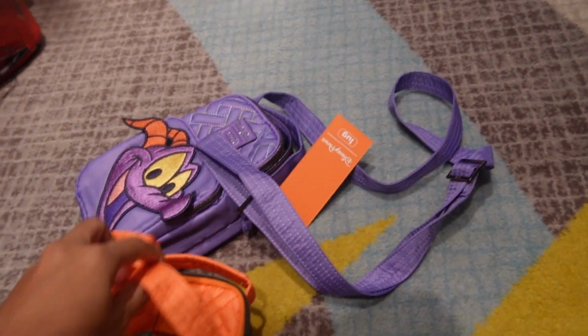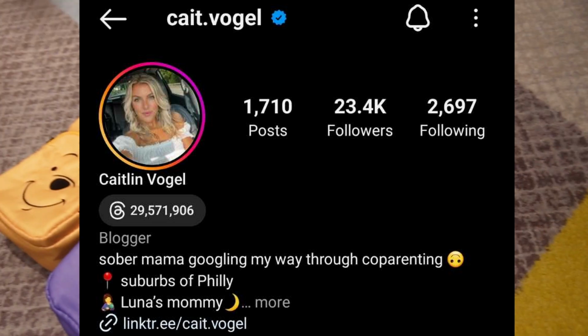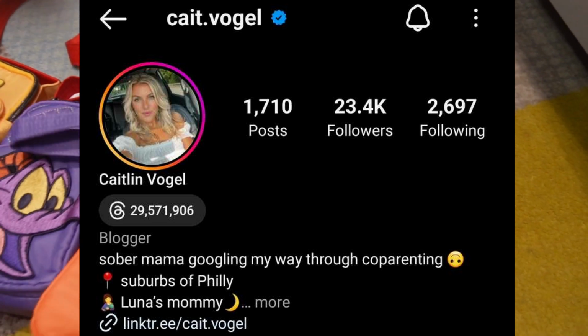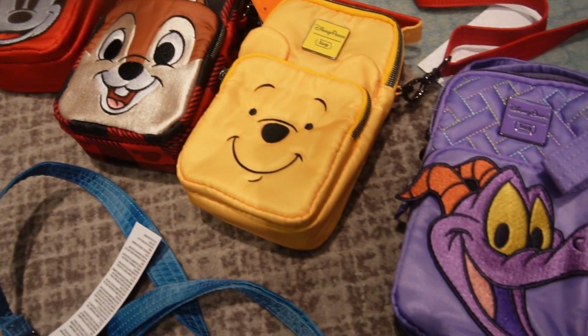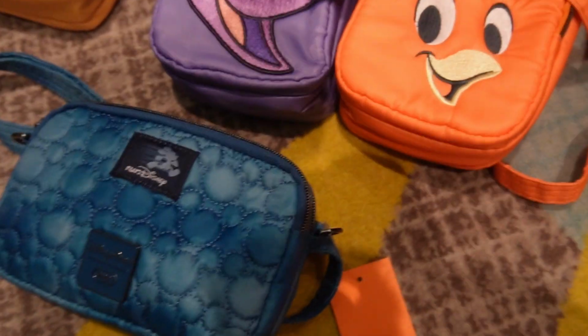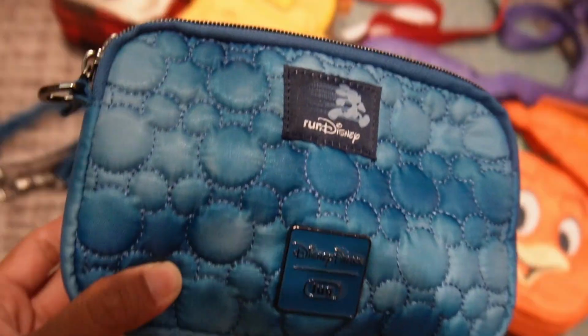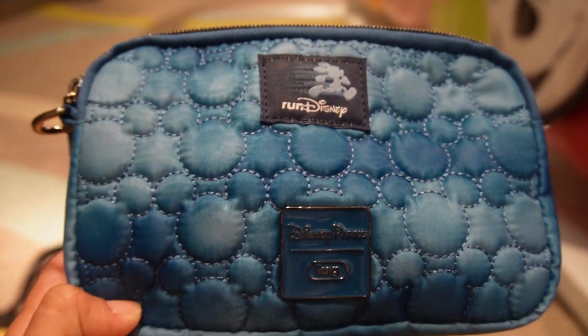So here I was lucky enough to meet Kate from Lug, who saw me recording and asked if I wanted an exclusive look at the new bags. She helped me set up and was really kind to me, so I really appreciate her. But look at these designs, you guys. They're so cute and very sturdy. It's just really good quality bags. This Run Disney bag is already being sold at Epcot, and the rest are releasing in 2024.